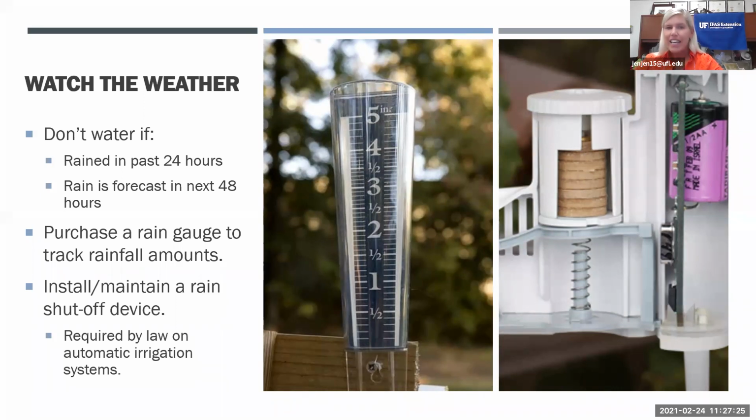Make sure to purchase a rain gauge so you can measure how much rain you get in your neighborhood on a daily basis. Because even neighbors that are only a ½ mile apart could have different rain events. One could have a lot of rain and the neighbor just down the street could hardly have any. You also want to make sure that your automatic irrigation system has a rain shutoff device that is working, I should say. Make sure it's working, that it's actually set up to turn off your irrigation system when we have a significant rain event. So you see the photo there on the right, that is a shutoff device.